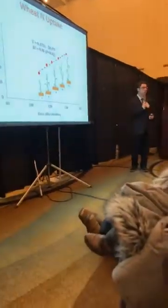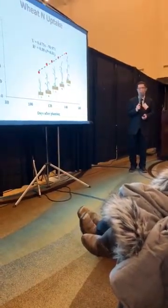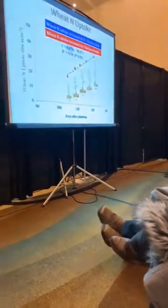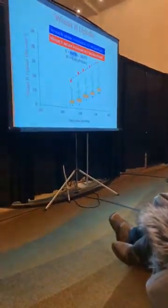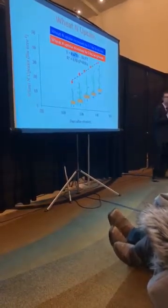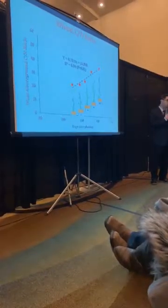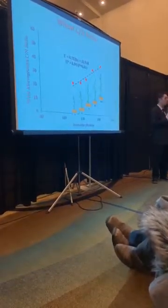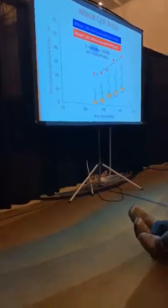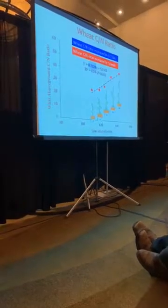And the nitrogen uptake also doubled from April to late May, and it's linearly related as well. Every week we saw that we take up 5 pounds per acre of nitrogen. But also the carbon to nitrogen ratio is going up linearly as well. Every week the carbon to nitrogen ratio increased by 5 units.